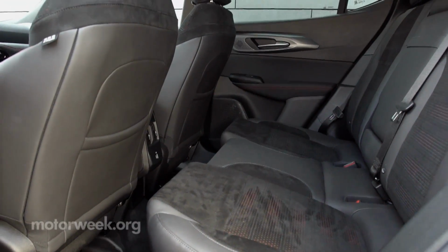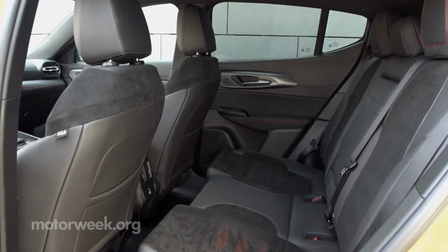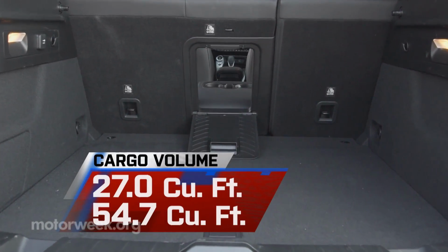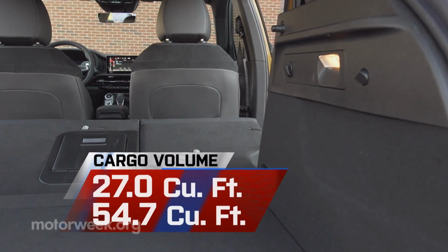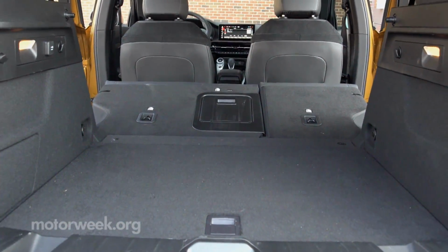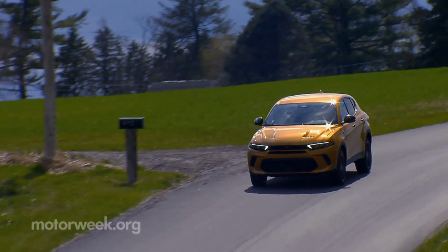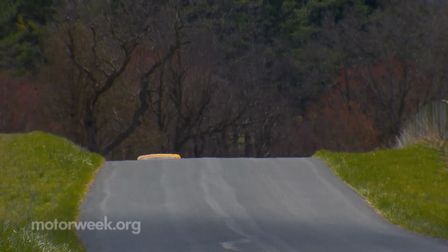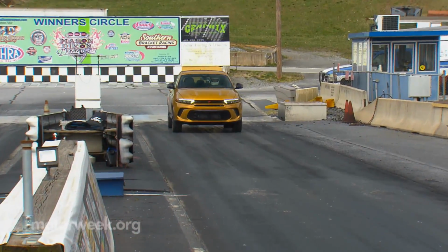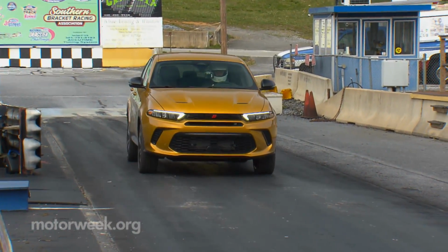Rear seats feel adequately spacious for a small crossover, and cargo space at 27 cubic feet in back and a seats folded max of 54.7 cubic feet is certainly on par for the segment. Despite all of that, this Hornet's real mission is to deliver a true sting of performance to small utes, so a trip to Mason-Dixon Dragway was in order.